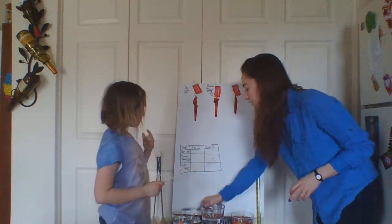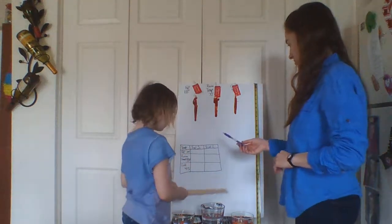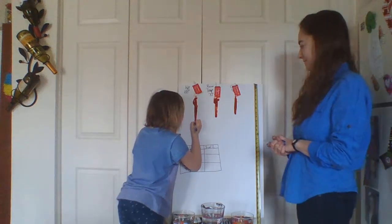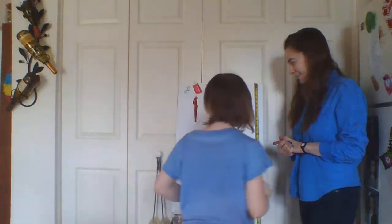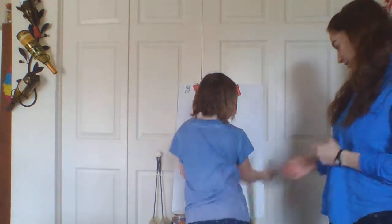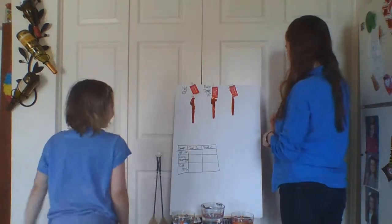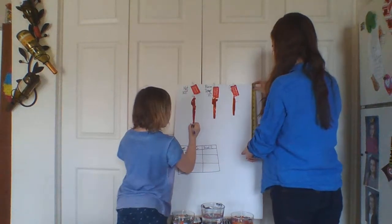Now, you want to go ahead and draw our straight lines underneath so we know where it started. And then it should be down. There you go. We might even go farther. So after we're done drawing our lines, then we can measure by that. Okay, so whenever we measure, I'll just hold it.